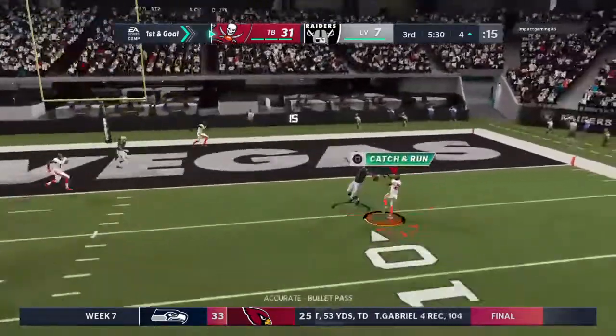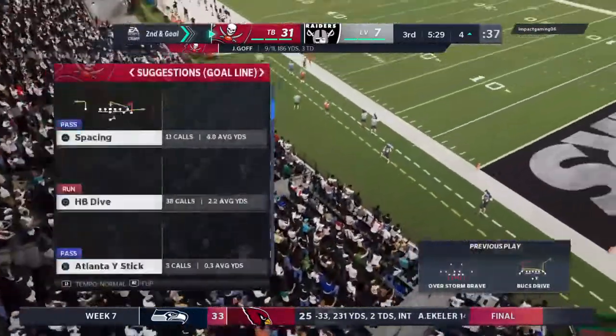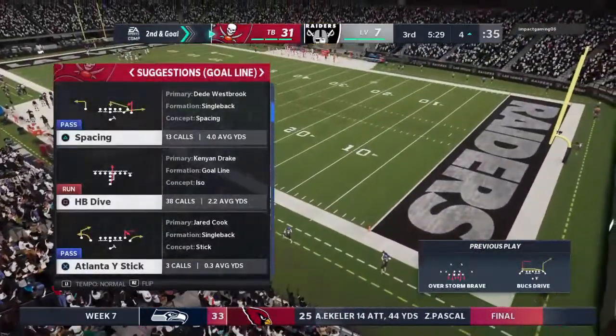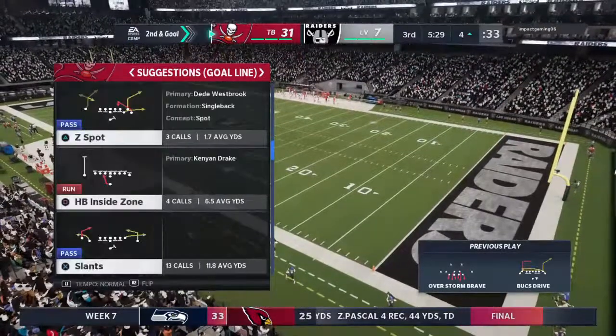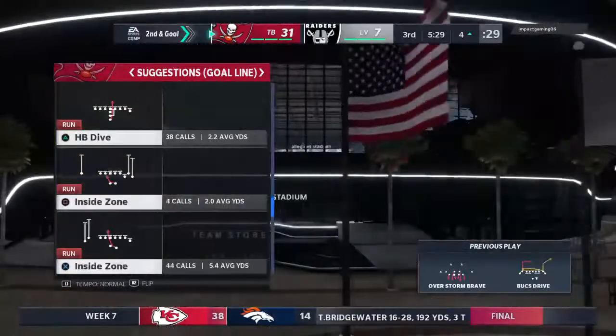A shotgun snap for gone. And that'll be knocked away. It's incomplete. Adrian Amos, the safety, able to make the play. You can tell they wanted to get that ball downfield. They had nothing working in the secondary, so he dropped it off to the running back. That one ended up incomplete.